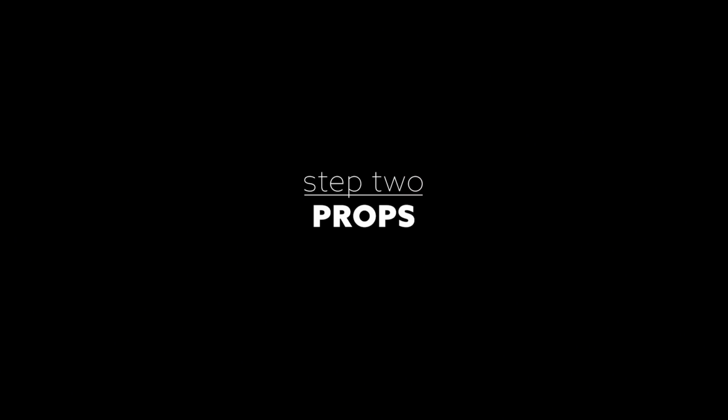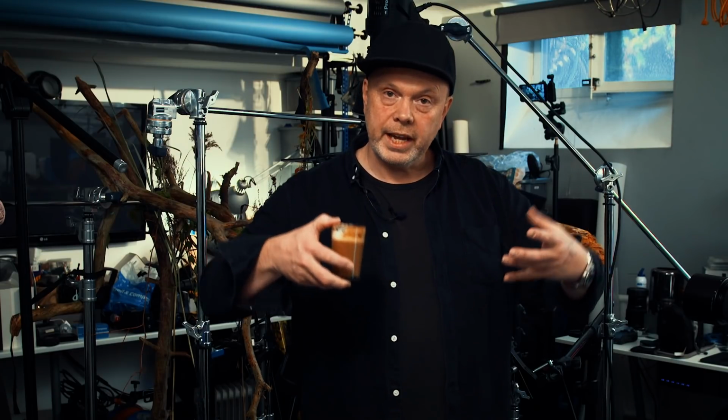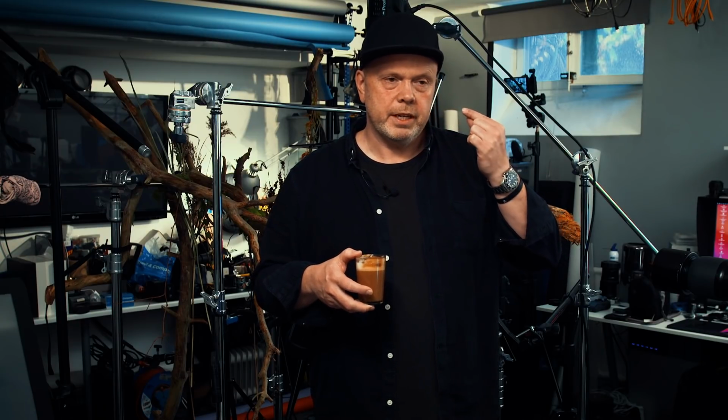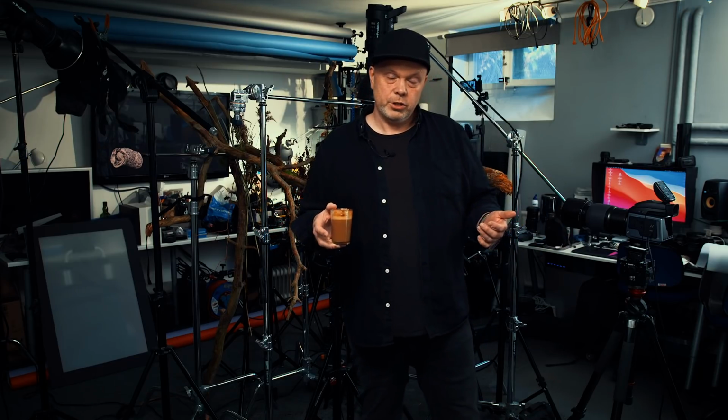So step two, we need to find these props to support our hero, the product you are shooting. I went to the forest to get all this stuff. In my head, I was thinking, what will happen if I take a dead branch and put the perfume bottle on it? This was the idea I had. Branch, bottle. And from there I build up. I picked up some other stuff you will see in the shot soon. And then I started to build up the scene, you know.